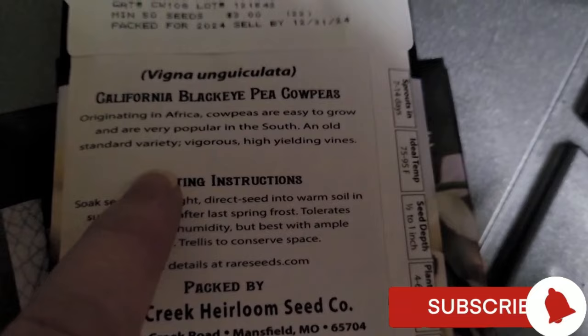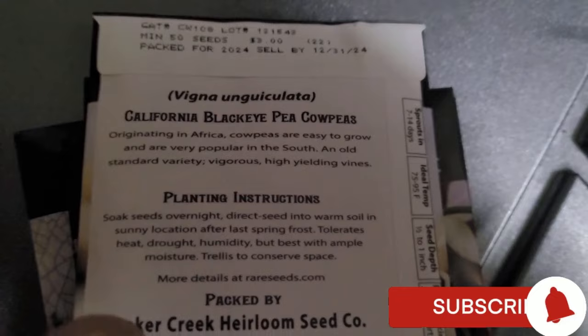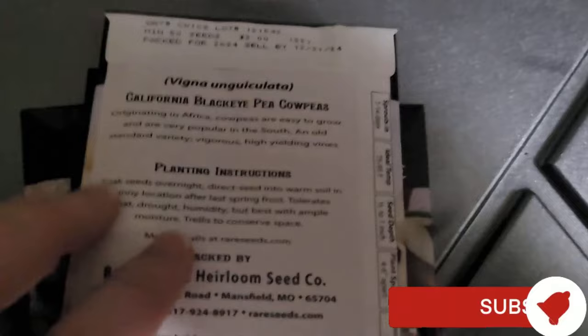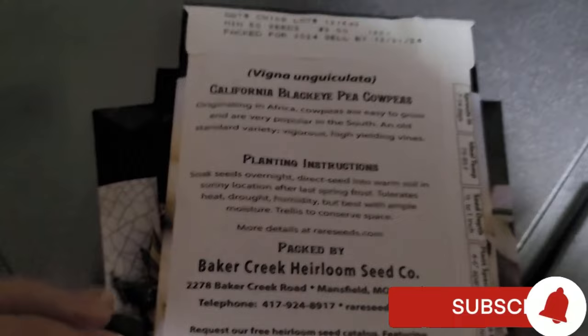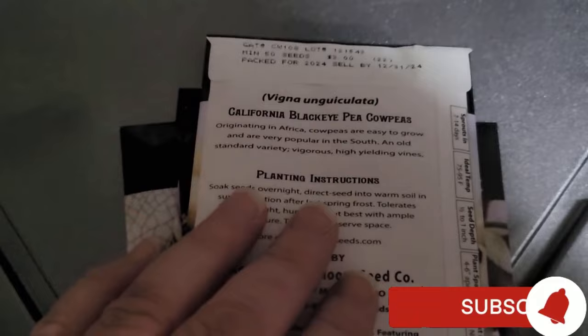Okay, so this is originating in Africa. Cowpeas are easy to grow and very popular in the South. An old standard variety, vigorous, high-yielding vine. So I'm looking for things that grow easy by themselves without too much fuss and are very high-yielding. That means they're going to get a big crop. I'm kind of over the whole thing of, oh, this is a very rare variety of bean, and you plant it and you get one bean and you're like, oh wow, no wonder it's rare, because it doesn't produce very much. I want vigorous, high yielding plants.